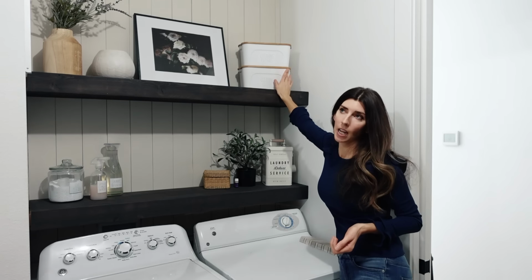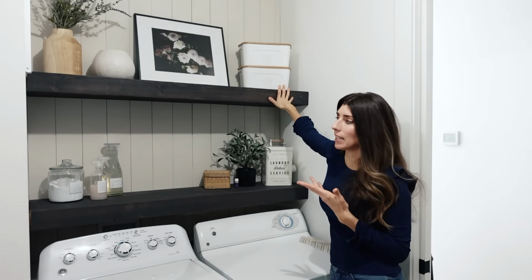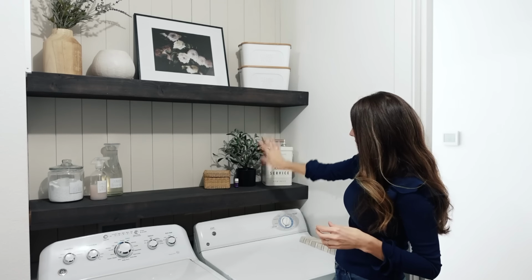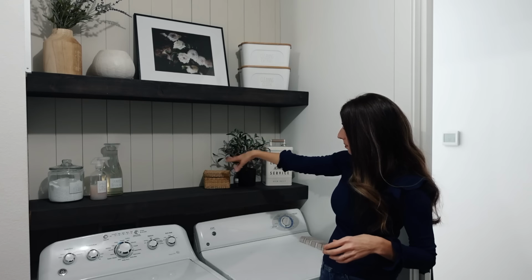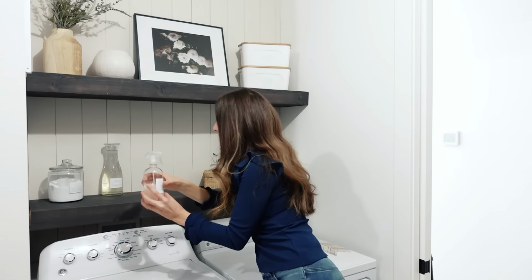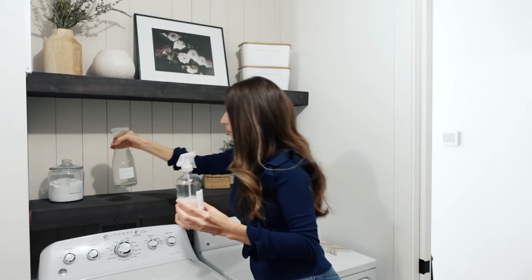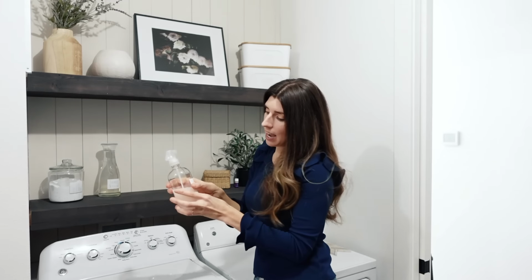Those containers actually came from Home Goods. I know somebody's gonna ask. So I really like them because they have the lids again. And then I just have for lint here, put a couple plants. This holds my lint balls. And then I ended up doing labels for all of my laundry detergents and stuff. And I just kept it simple. I wanted clean writing with them. It worked out really well.